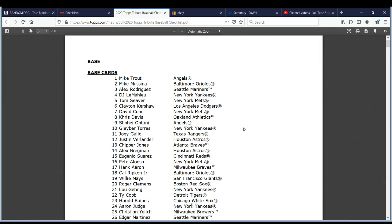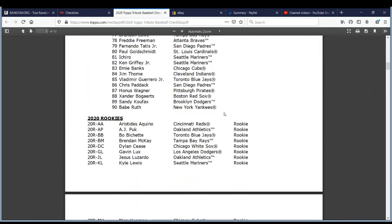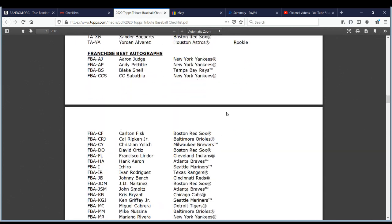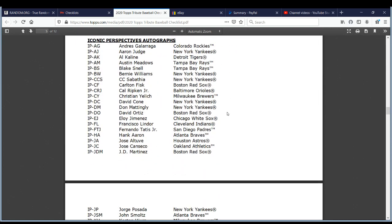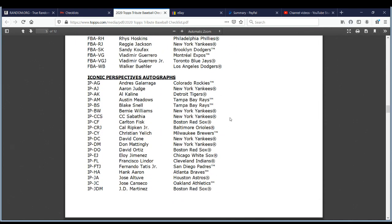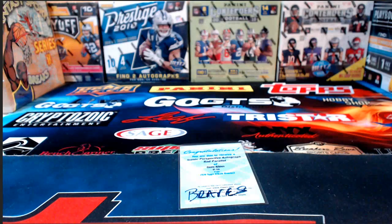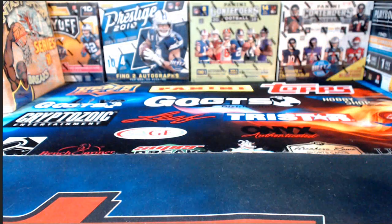So we're looking for Iconic Perspective Autograph is our card set. So it'll take a little scrolling probably to get there, but we'll find it eventually. Iconic Perspective Autographs, and we need to find Ozzie on here. Right there he is, Atlanta Braves, exactly as we expected to find, but now it is all official-like.